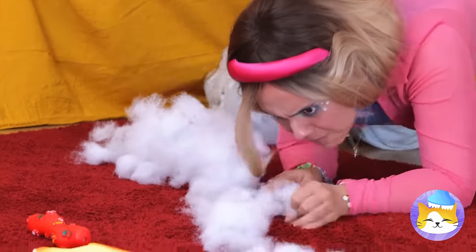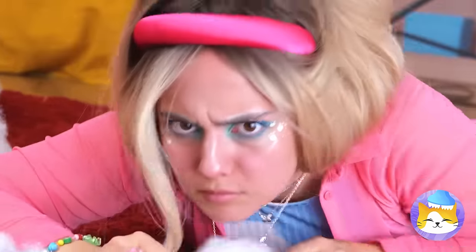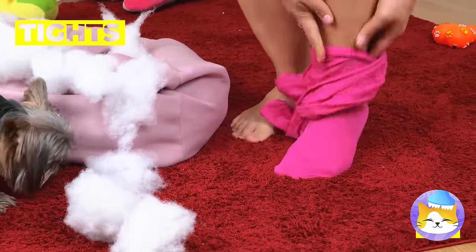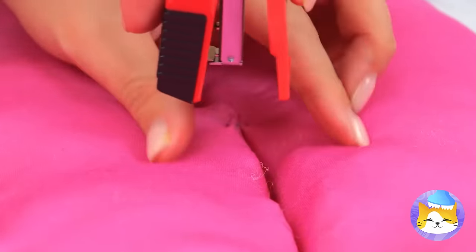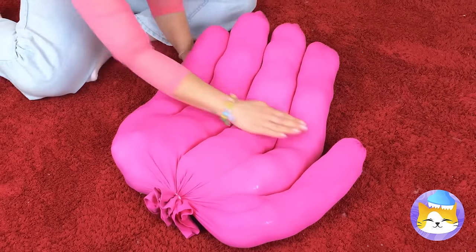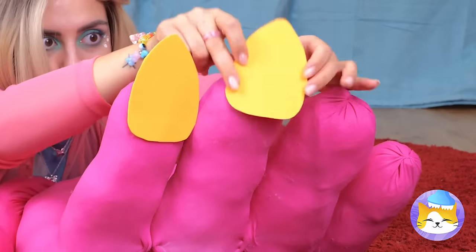Ooh, are the sheep visiting? Wait, no, someone's teething. Don't worry, we'll give you something to chew on. Stuff up some tights. And we mean plural. Now staple them up together. Well, this should give us a hand. You know, there's always time for a manicure.